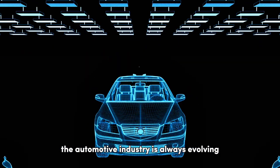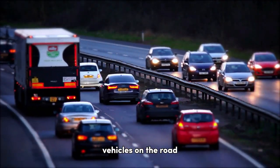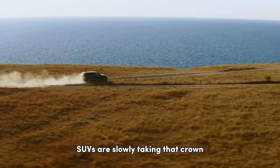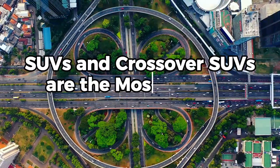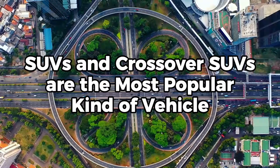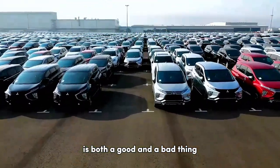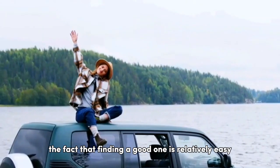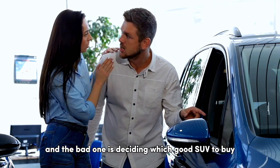The automotive industry is always evolving. While sedans and hatchbacks used to be the most popular vehicles on the road, SUVs are slowly taking that crown. In many countries, SUVs and crossover SUVs are already the most popular kind of vehicle on the road. The fact that there are so many SUVs is both a good and a bad thing. The good part involves the fact that finding a good one is relatively easy, and the bad one is deciding which good SUV to buy.